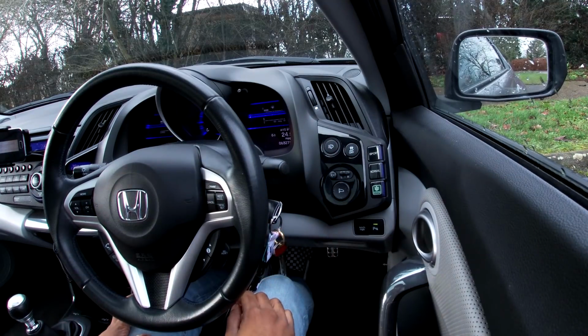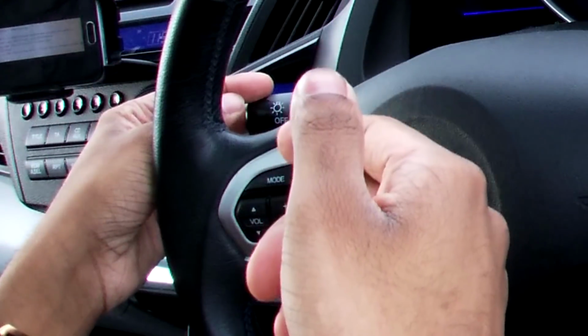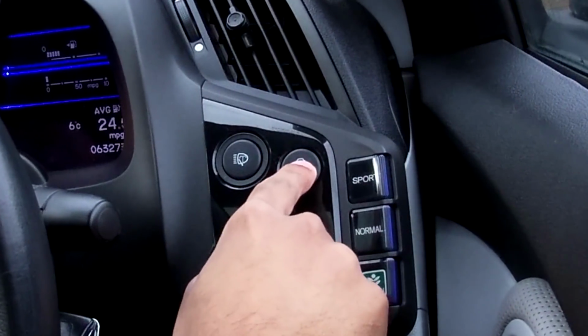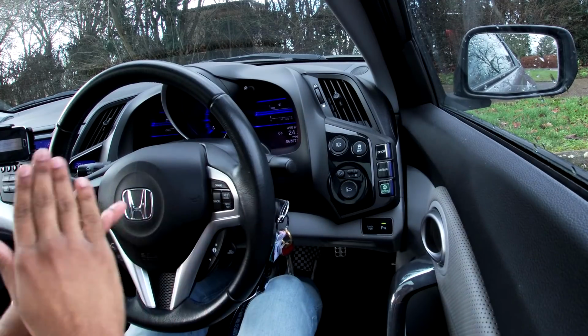Okay, it didn't work. And this is an indicator stalk, okay? You do this to turn right and you do this to turn left. To any UK drivers, yeah? Please use this. It helps a lot. And here's traction control, where there's no indication of it turning on or off, meaning you're either going to be safe or the car's going to lash out and you will die.